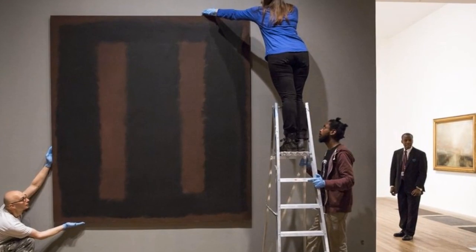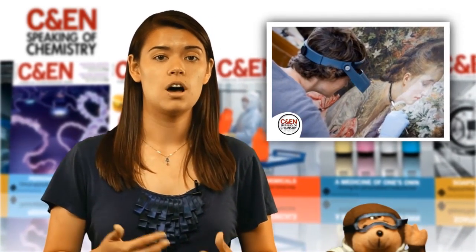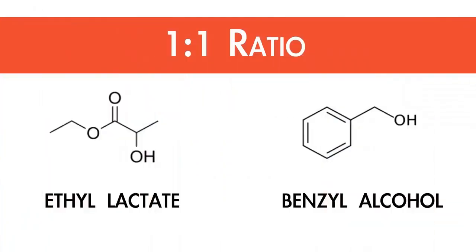Keefe brought the Tate experts 16 different chemical candidates that the team thought would work best. Ormsby and Barker did some of their own tests with these and other solvents on Rothko replicas and practice canvases. What they finally decided on was a 1-to-1 ratio of ethyl lactate and benzyl alcohol. They painstakingly removed the graffiti bit by bit, having to modify their methods for the black and maroon parts of the painting. 18 months after the saga began, the Rothko went back on display, all cleaned up.